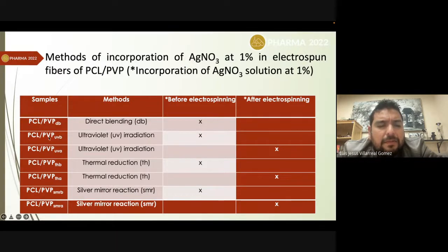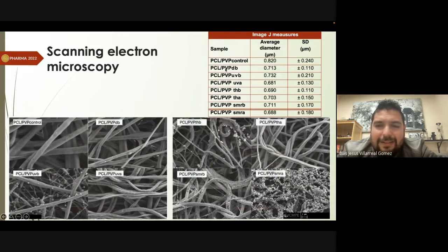Okay. So here we have 7 different samples where we treat the electrospun fibers before and after the electrospinning. That is, we add the silver nitrate before the electrospinning technique or after, and we compare the different results, the different conditions of the electrospinning technique. Hopefully I don't confuse you with this explanation.